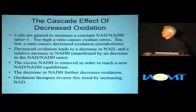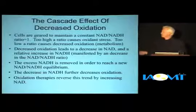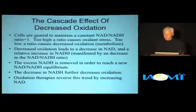So decreased oxidation leads to a decrease in NAD and a relative increase in NADH, manifested by a change in the ratio, which is all over the literature. You can measure all this stuff if you want to look it up. I teach a course in this, and in the course we'll go over all these references, by the way. And the excess NADH is removed in order to reach a new equilibrium, so the decrease in NADH further decreases oxidation, and oxidation therapies reverse this trend by increasing NAD.